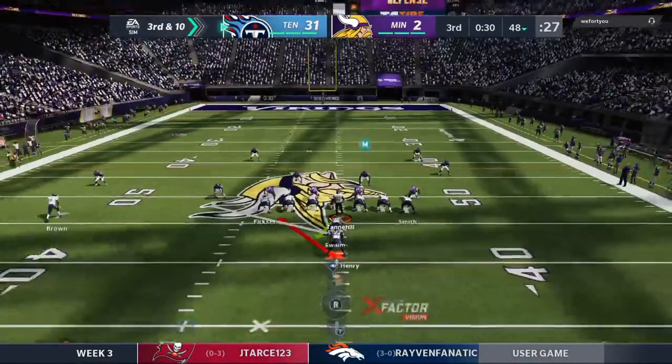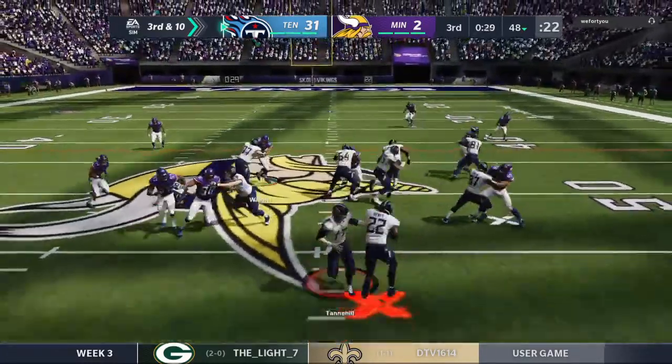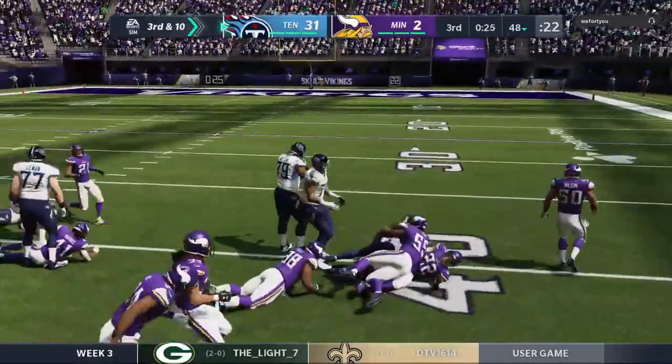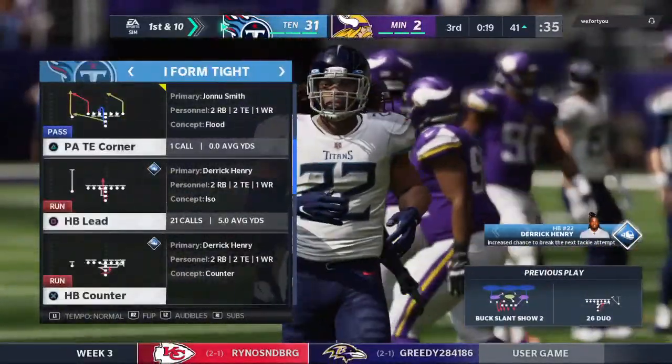They come up to the line now facing a 3rd and 10 after the incompletion. Now a handoff to Henry. And taking it across midfield and just shy of the 40. An 11-yard pickup for the Titans and a 1st down.